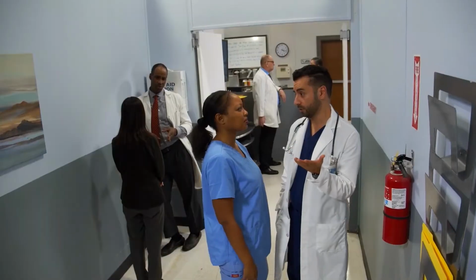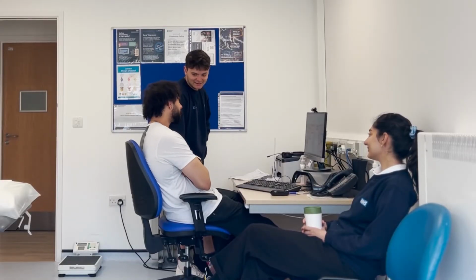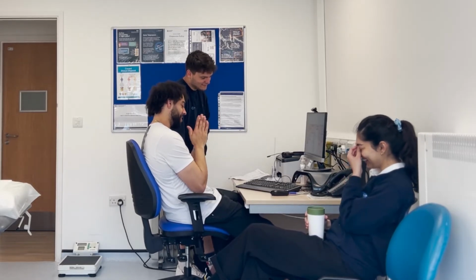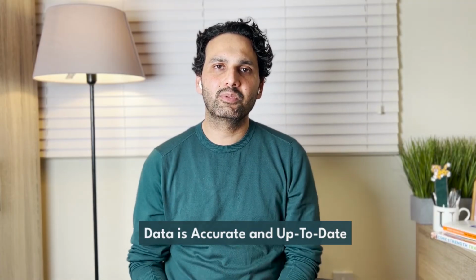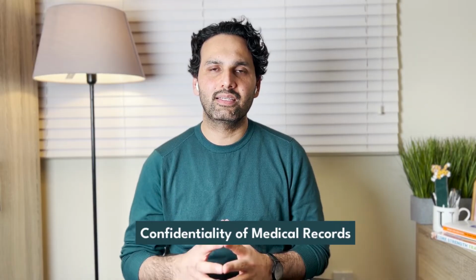It also ensures that the trust or the hospital complies with data protection regulations. Efficient communication and the availability of accurate information are vital for seamless healthcare delivery. And this aspect emphasizes transparent communication within the teams and with the patients to ensure that everyone is well informed. Furthermore, this aspect of clinical governance is about ensuring that the patient data is accurate and up to date, and the confidentiality of the patient data and medical records is respected.